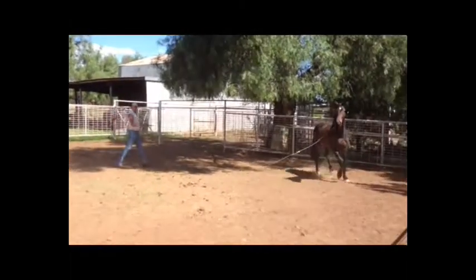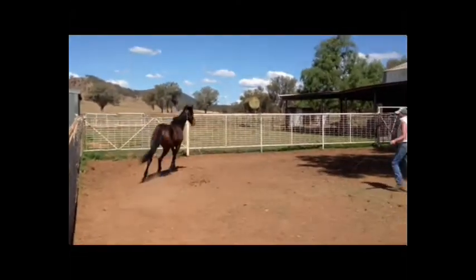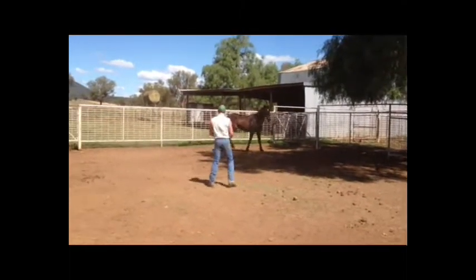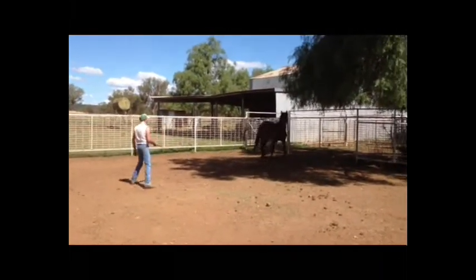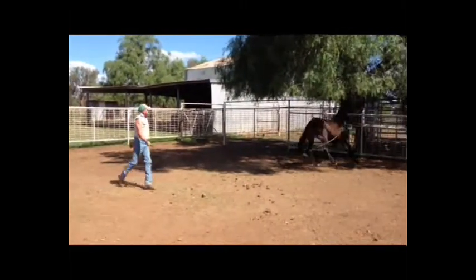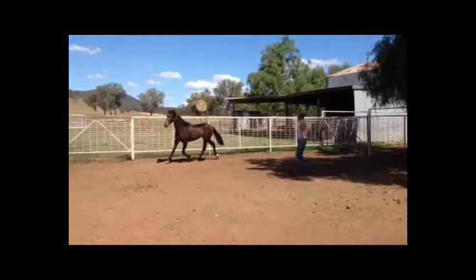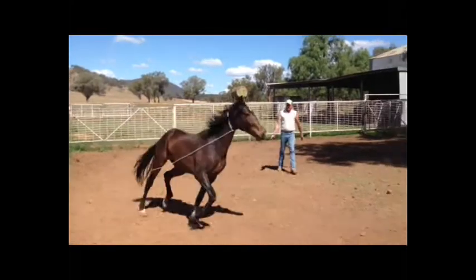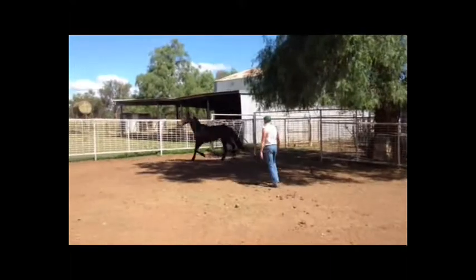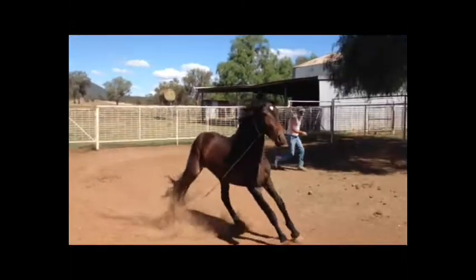Now as you can see, sometimes he steps on the rope, he drags it around, but it's not causing him any effect. Now the next thing I'm going to do is get him to turn out of the circle. As you can see, this is not too much of an issue for him. He's not overly stressed by it. He's quite relaxed and quite happy to go around. Good boy.